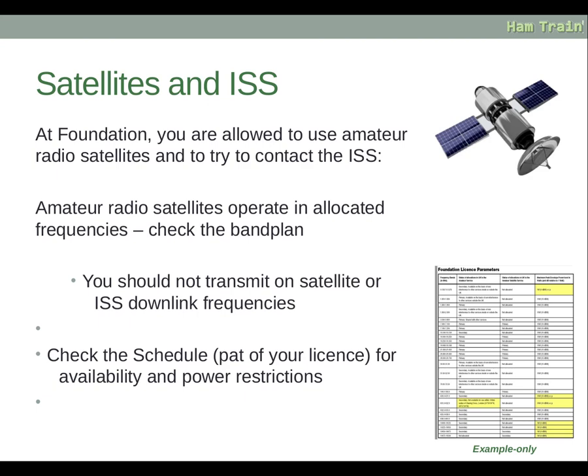Satellites and the International Space Station. At Foundation, you're allowed to use amateur radio satellites and to try to contact the ISS. Amateur radio satellites operate in allocated frequencies, so check the band plan to find out which. You should not transmit on satellite or ISS downlink frequencies, so that's what you would be listening on, and you shouldn't be transmitting on it. It works like a repeater in that respect, in that the transmit frequency is different to the receive frequency. Check the schedule as part of your license for the availability and also the power restrictions.